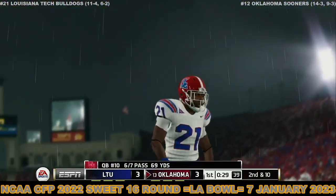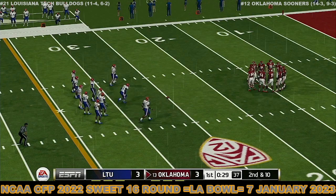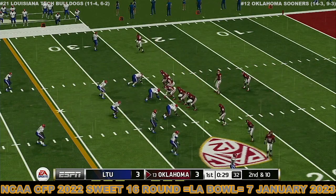Good job here by the defense. If you let this quarterback set and throw, he'll kill you all game. But they got excellent pressure on that play. Second and 10. Ball on the 25-yard line.